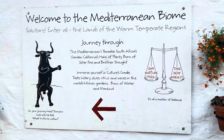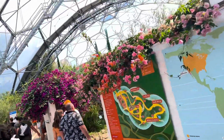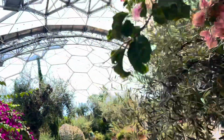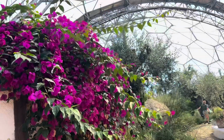To the Mediterranean Dome. This, as you can see, it's just like being in the Mediterranean. Even music was playing, and there was a Mediterranean restaurant. It was lovely. Oh, look at the bougainvillea.